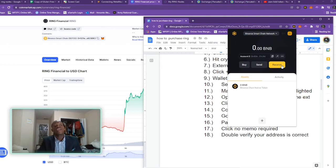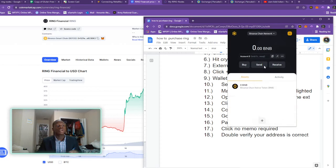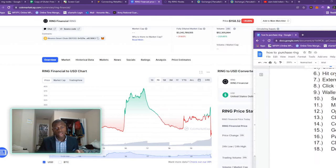So we are transferring this into a different wallet, but on the same Chrome extension. It's like if you think about your bank account, how sometimes you'll do an internal transfer. Same way. So you're going to click on receive. It's going to give you that address. You're going to copy that 2 times. Once you copy that, you're going to come back to your Binance Chain Network, go to send, and copy and paste that address. You're going to have to click send 2 times, and it's going to send it over there. I'm going to go ahead and do that right now.